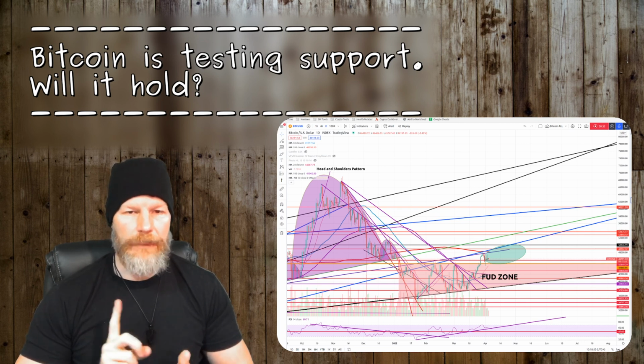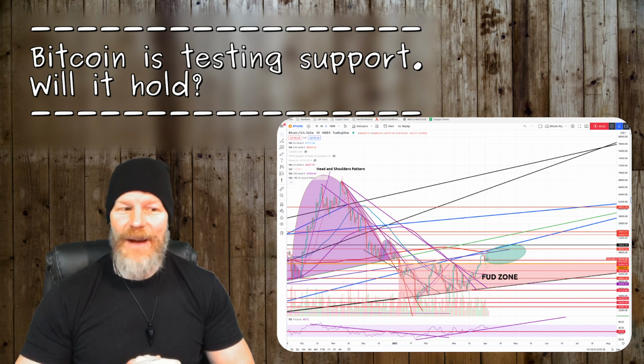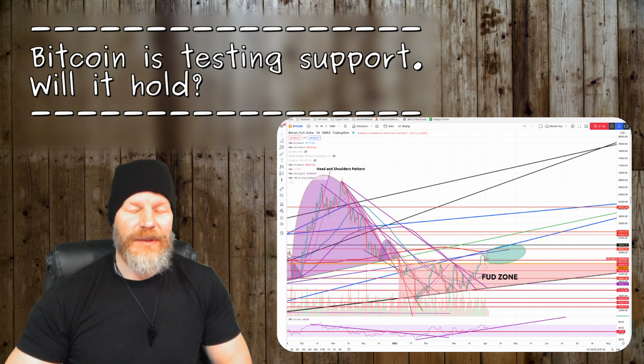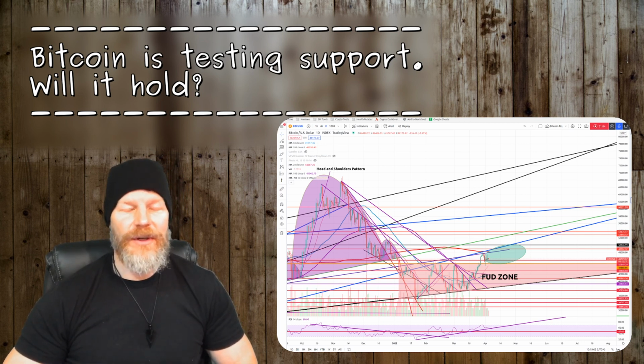Now, that being said, it's always good to take great caution when that happens in the crypto world. You guys know that crypto, especially Bitcoin, likes to throw curveballs at us. So we should always have our cautionary flags out and be ready for something to not go as planned.